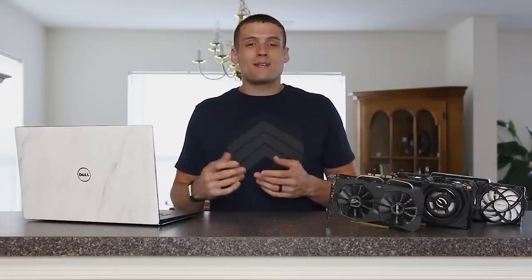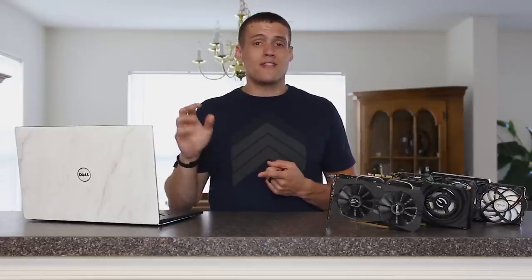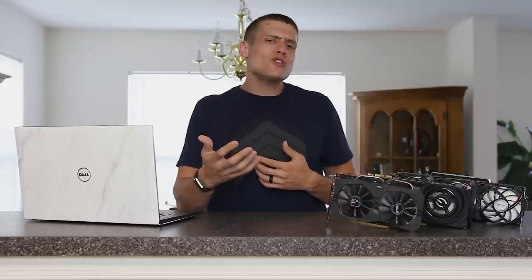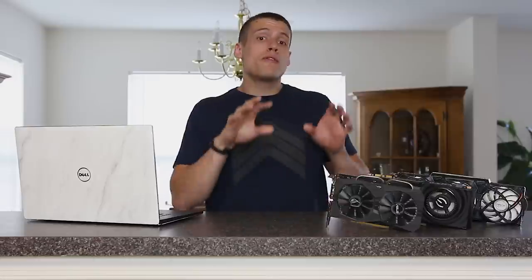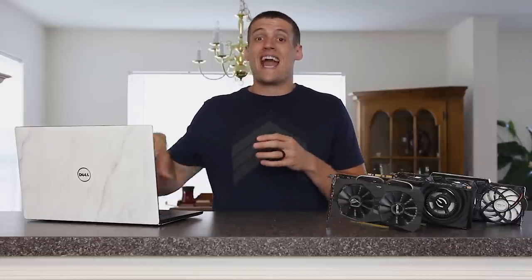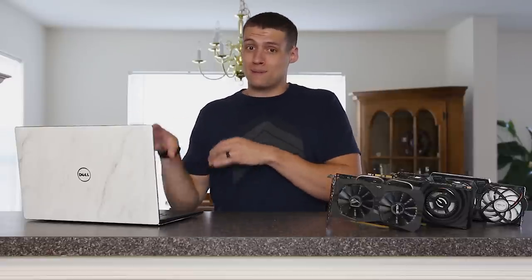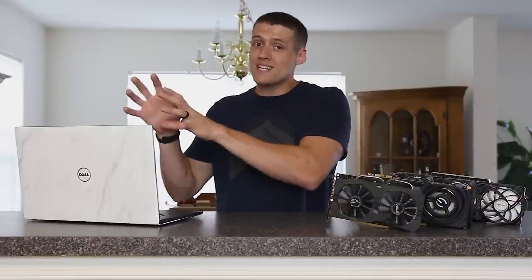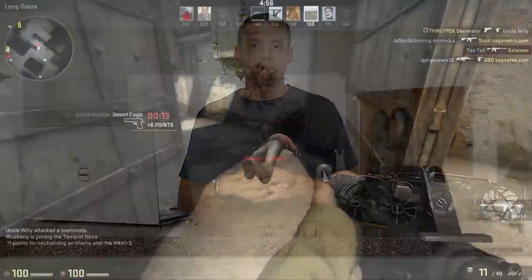Now, before getting into the benchmarks, I have two things for you guys. First, the settings on the right-hand side of the screen that you're about to see are the settings that I personally would recommend gaming at, and those are usually around the 1080p to 60fps mark. And second, the footage that you're about to see is definitely going to be a little bit slower than the actual results that you'll see, because recording footage on a laptop especially can lower the FPS a bit, so just be aware that the numbers on the right-hand side of the screen are the exact results that you should see.